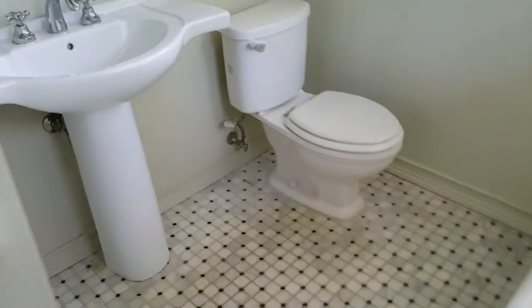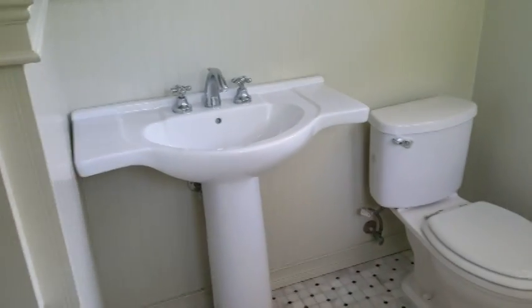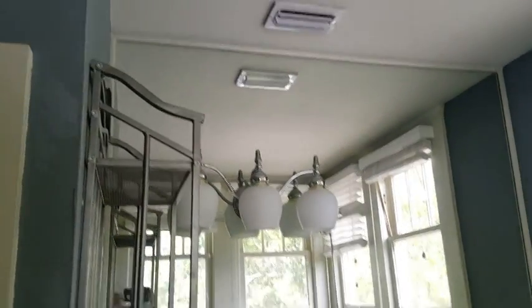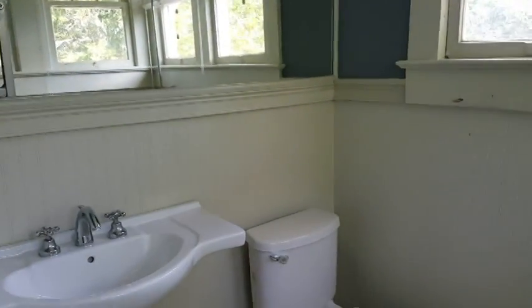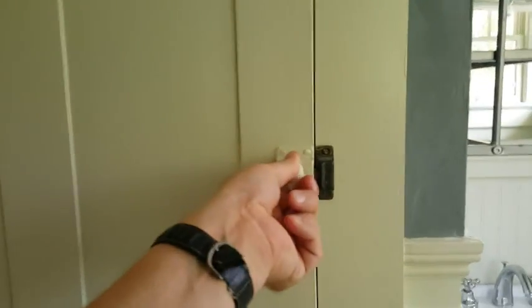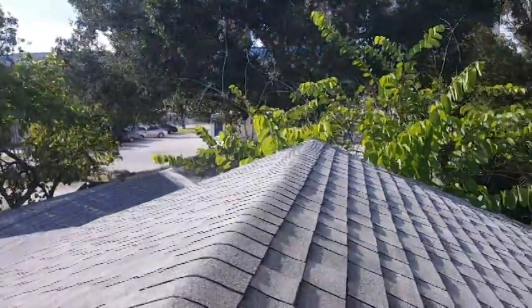And over here, they did update the sink and toilet very nicely, but keeping with 100% of the look of the home. Just a beautifully put together old home. Now this is stuck. This does open, but I'm not gonna force it. All it is is a couple of shelves in there for shaving material. Looking out here.